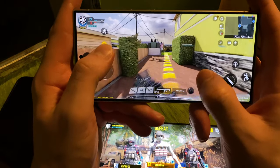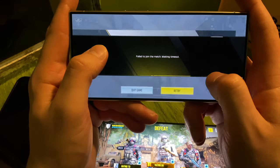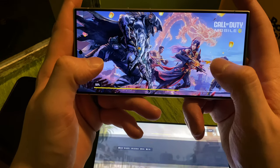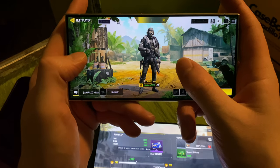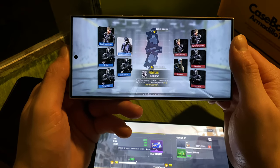Actually, the display looks very crisp. I thought the iPhones looked good. Then I actually picked up the Samsung one and I'm like, wow, this is so much better. Oh yeah, that happened because I had joined and didn't do anything and the game just remained idle. I think the game ended. So basically that's why I disconnected, because the game was over. So of course keep that in mind.